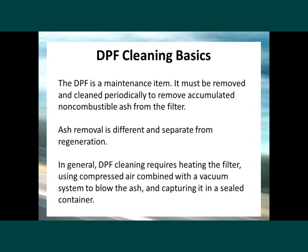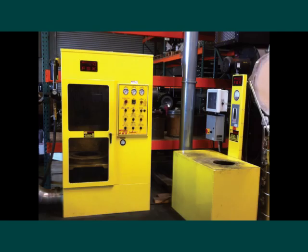Cleaning. The DPF is a maintenance item. It must be removed and cleaned periodically to remove accumulated non-combustible ash from the filter. Ash removal is different and separate from regeneration. In general, DPF cleaning requires heating of the filter using compressed air combined with a vacuum system to blow the ash and capturing it in a sealed container. This is an example of a kind of cleaning system.